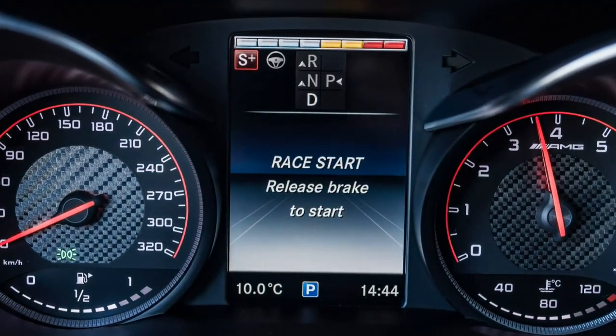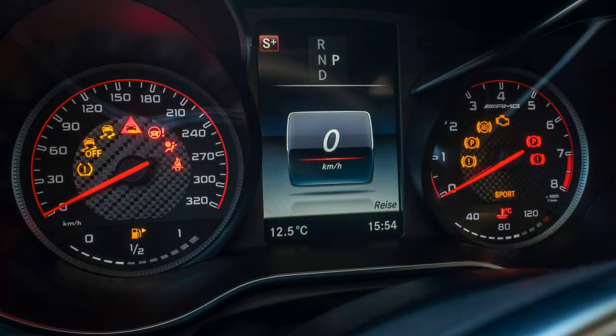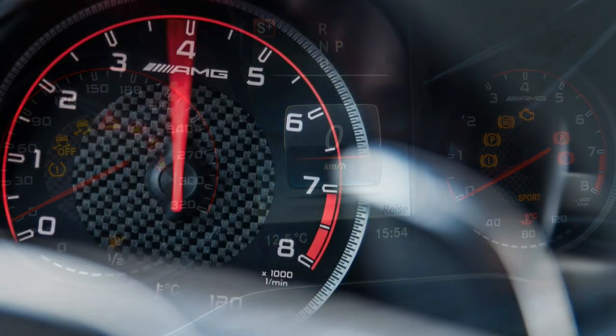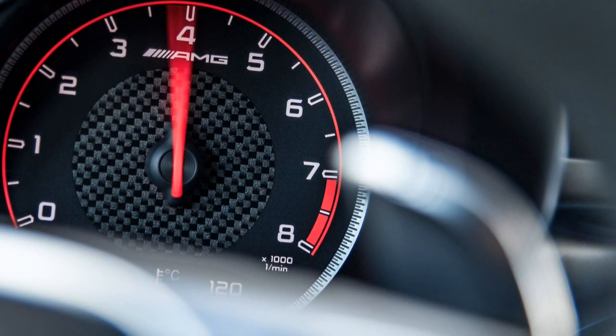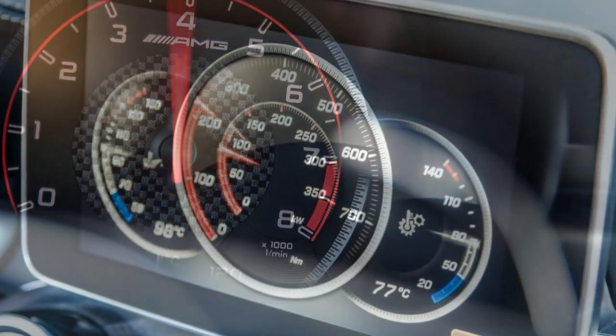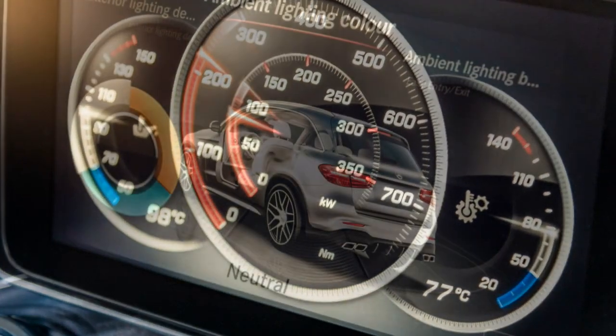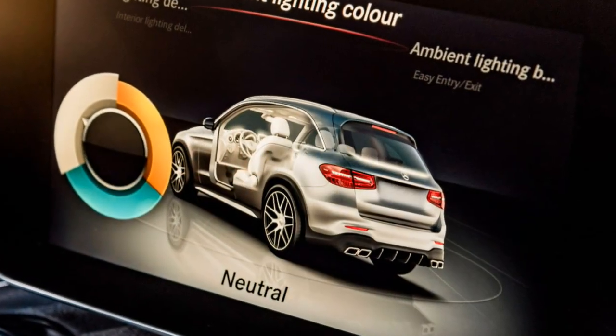GLC63 S models receive an electronically controlled limited slip rear differential, while non-S models put up with a standard LSD. Dynamic engine mounts are standard fare. The one thing that doesn't carry over from the E63 is drift mode.